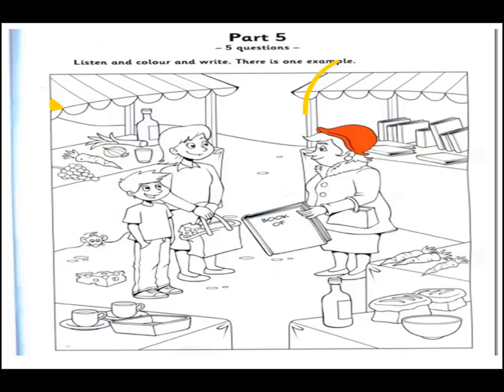1. Can I color something different now? Yes. Would you like to color the bottle? The one next to the bread? Okay. Please color that bottle green. That's a nice idea.